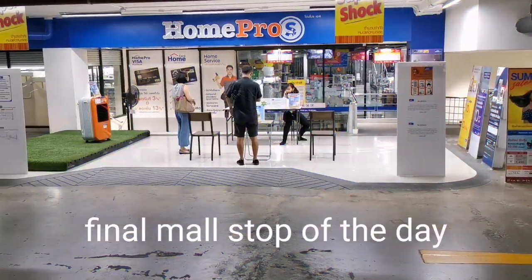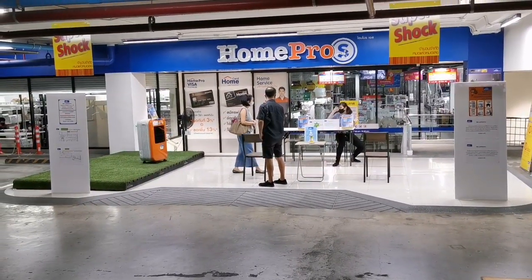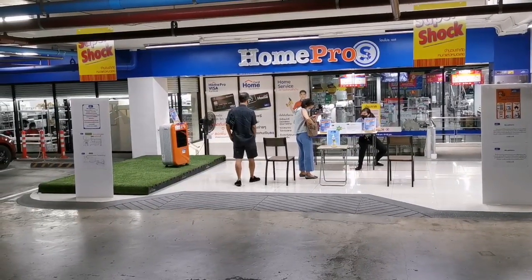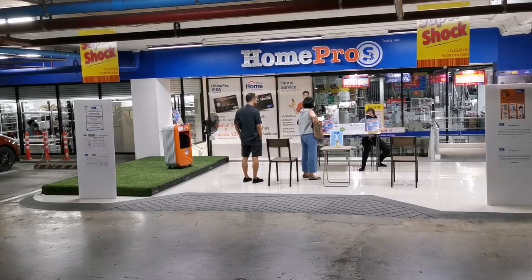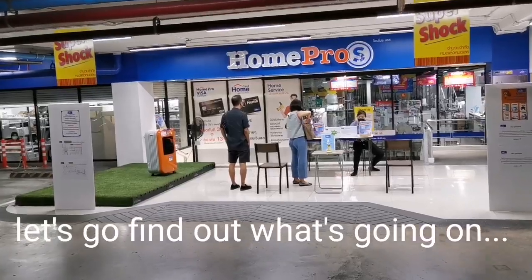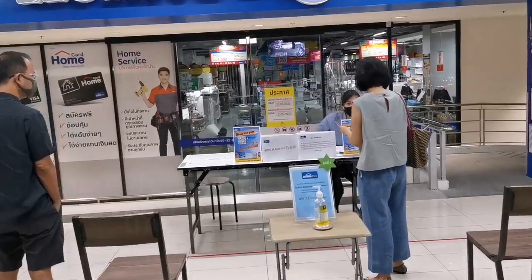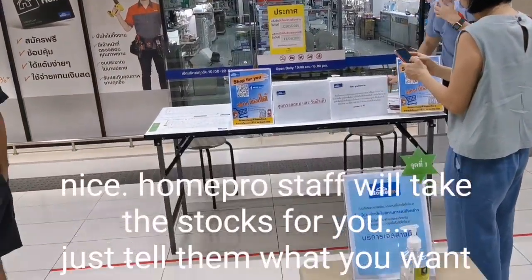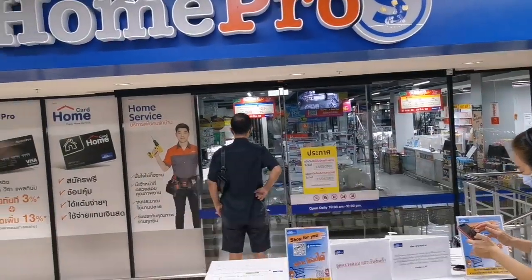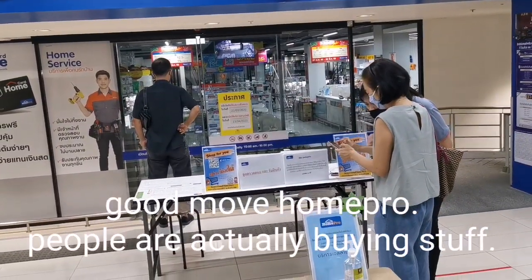So I come to the last stop of the day. It's called Nanglinchee Community Mall. There is a Home Pro Express here where I think people can still buy stuff but just not walk into it. It's a pickup area where they can shop for you. There's a sign here that says whatever you need to buy, just tell us, we'll shop for you. So this is what Home Pro is doing during this time. Inside is all empty, there is nothing open. So that's quite smart.